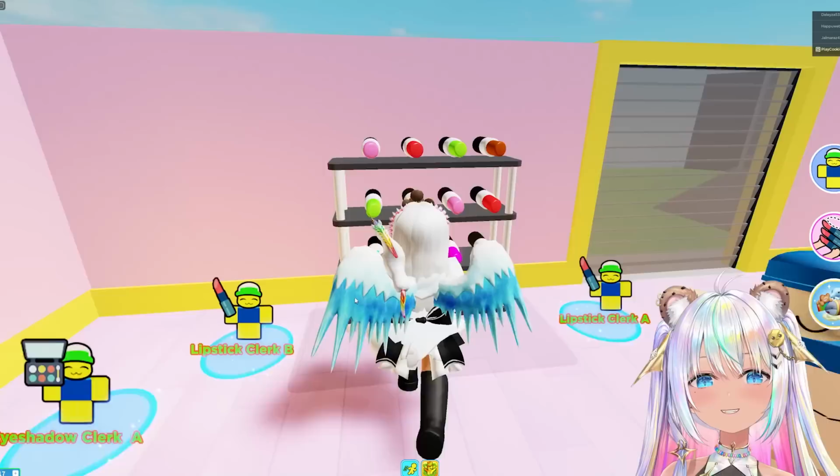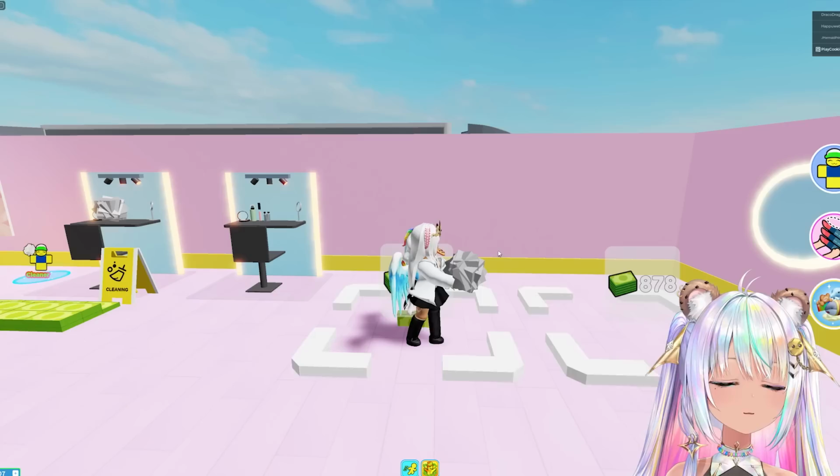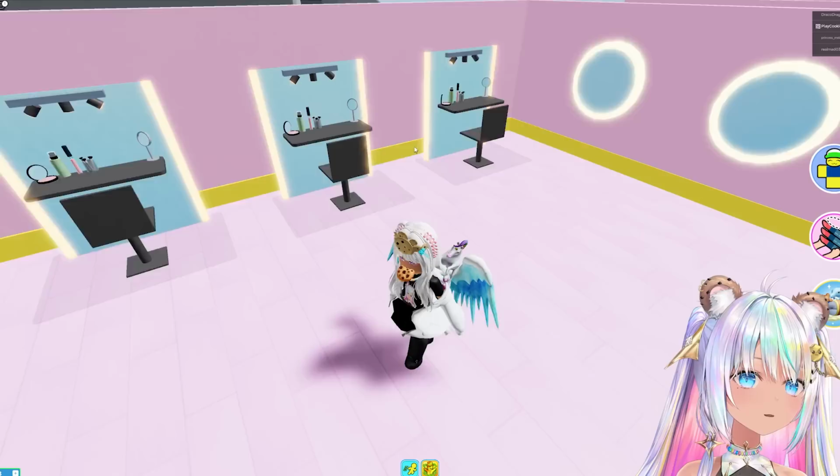Blushes have been selling pretty well, so let's see if maybe we can put in another blush counter. Here we go, now we got two of them. And what do we have over here? Are these more little vanity stations? And right here, let's see what else we're gonna add in. All right, now we've got a whole entire row of vanity mirrors here for them to do testers. All the customers can test out the makeup.